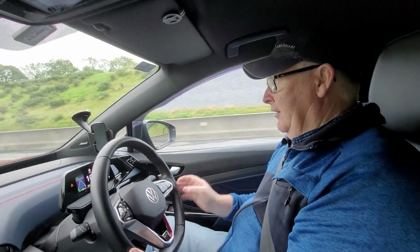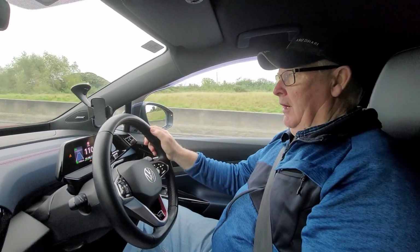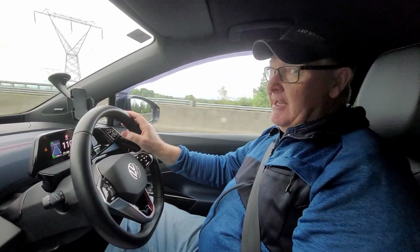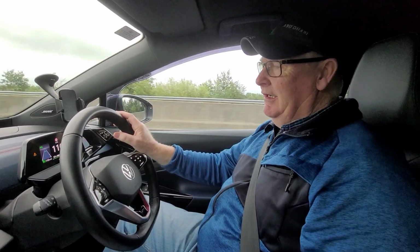So we're on the M9, we're cruising along, going to Paulstown, Apple Green complex, and there's allegedly 2 160 kilowatt chargers there, and we're going to see how easy or how difficult they are.